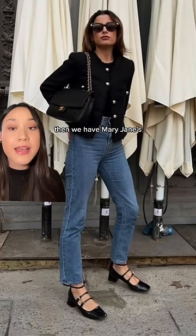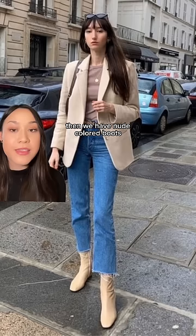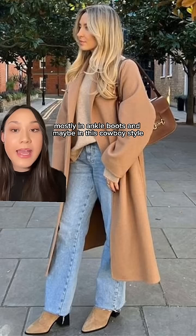Then we have Mary Janes. They have been popular for a while now. I don't feel like I need to say more. Then we have nude colored boots. I think we're gonna see them mostly in ankle boots and maybe in this cowboy style.